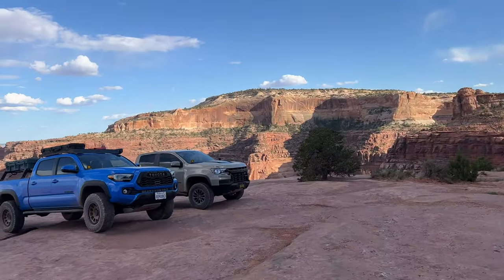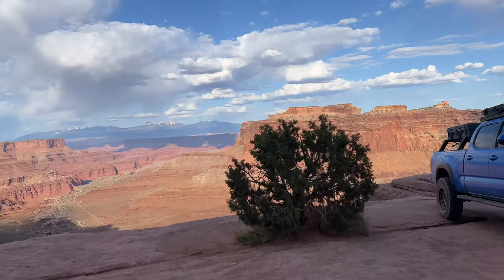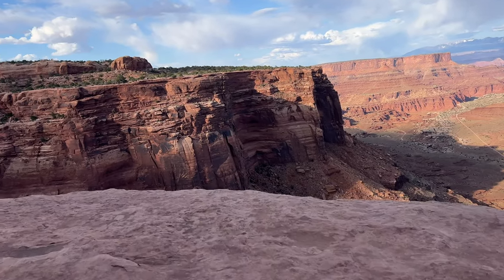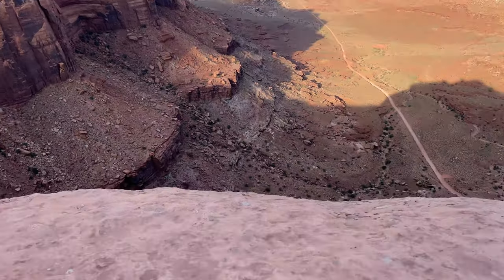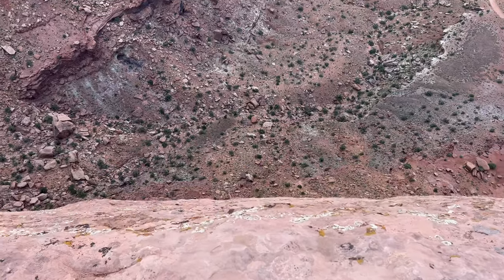Check out this view. It is gorgeous. It's almost like golden hour right now, huh? Yep, starting to be. That's so cool. The drop. Yeah, straight down.